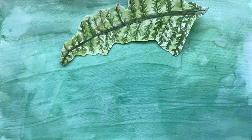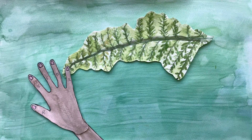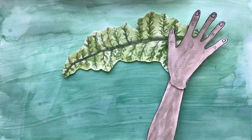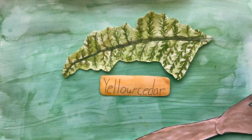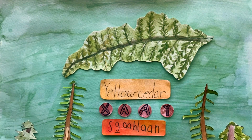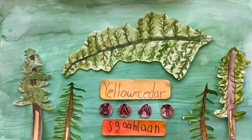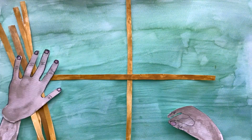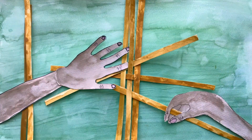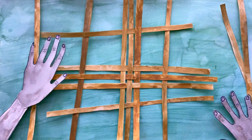I touch the cedar bough to determine if the scales are smooth or prickly. Feeling the prickles across my hand, I know it's yellow cedar. Gigantic yellow cedars grow slowly over time. It takes a lot of strength to harvest cedar. When we process it for weaving, we soak it in water to make it more flexible, and then we shape it into beautiful baskets and precious hats.